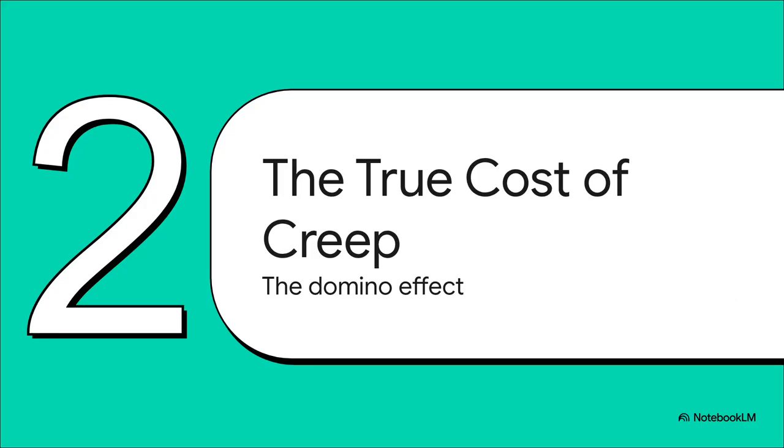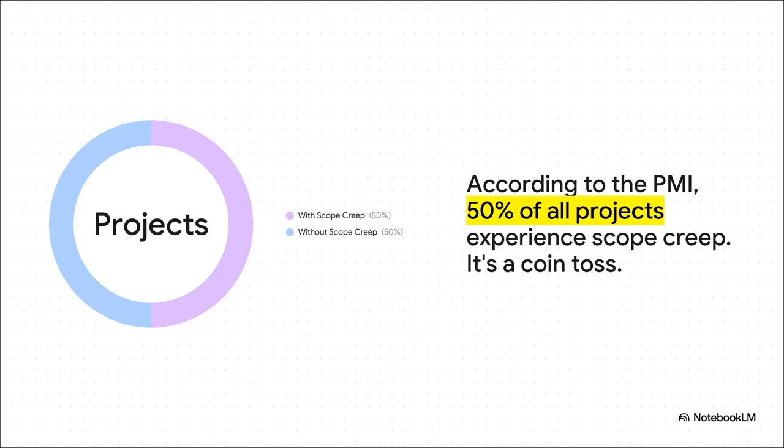Okay, so now we know what it is. Let's talk about why this is such a massive deal. The fallout from scope creep isn't just a few small headaches. We're talking about a domino effect that can have a huge financial and operational impact on your business. Let's really look at the numbers here. Just take a second to let this sink in.